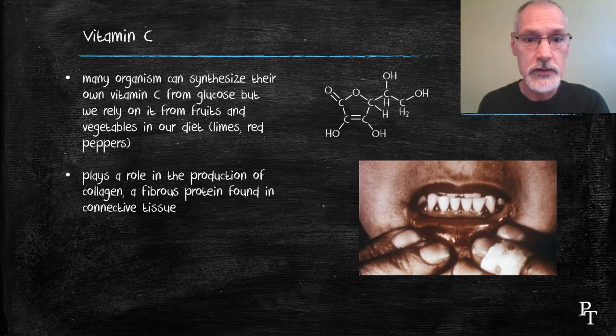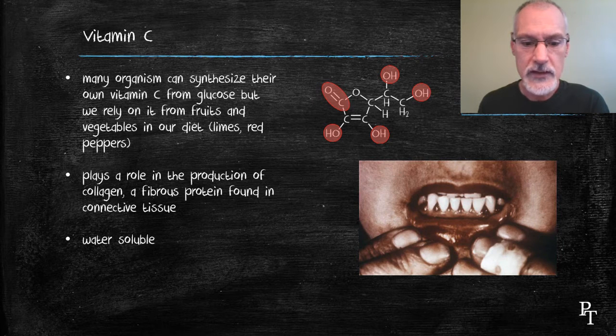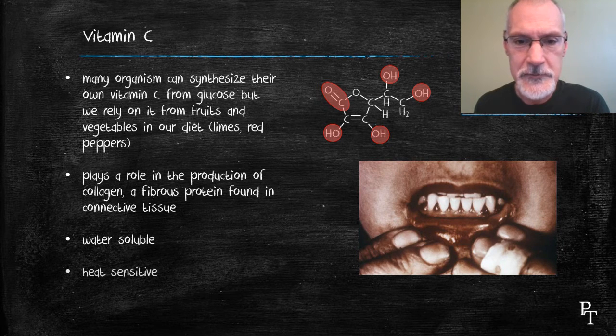Vitamin C, as mentioned earlier, is water soluble. The presence of the numerous OH groups and the carbonyl group that's highly polar make it easily miscible in water. And it's also heat sensitive.